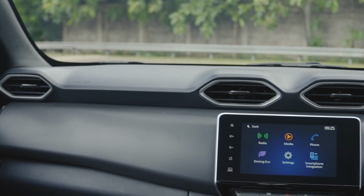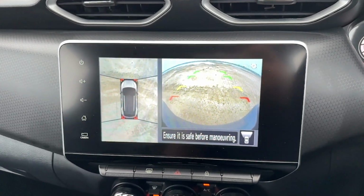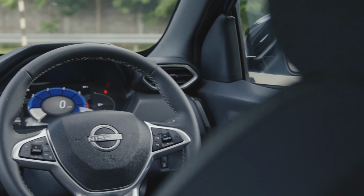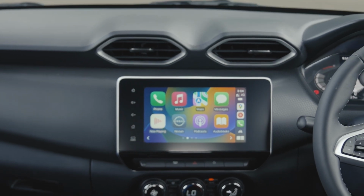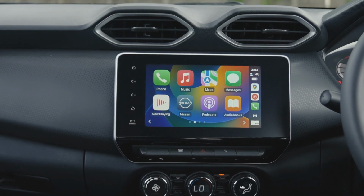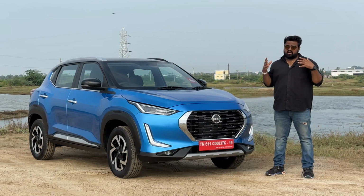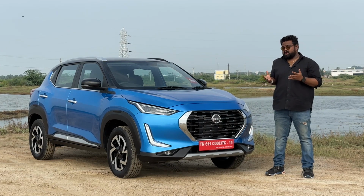Besides that, the car is very well equipped as well. You get a 360-degree camera, though the clarity is not that great, but you do have that 360 surround view. You have good quality upholstery, a good quality sound system, a decent 8-inch touchscreen, and Apple CarPlay and Android Auto, which connect wirelessly as well.